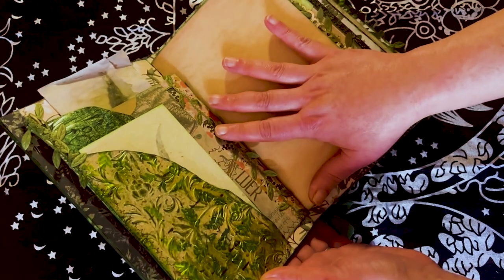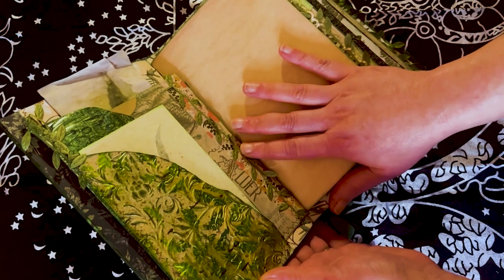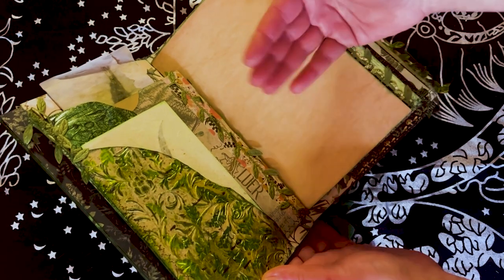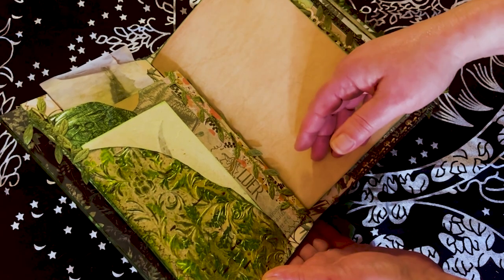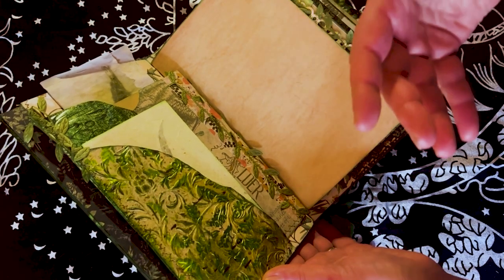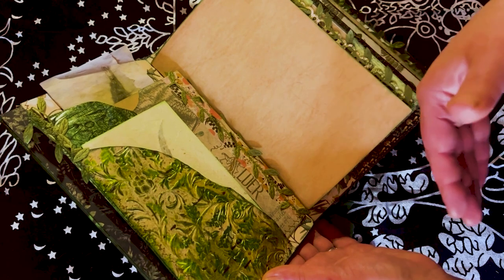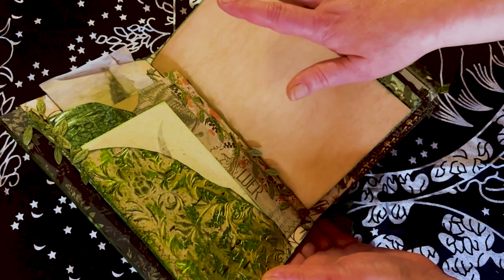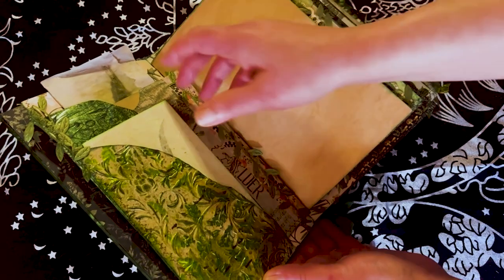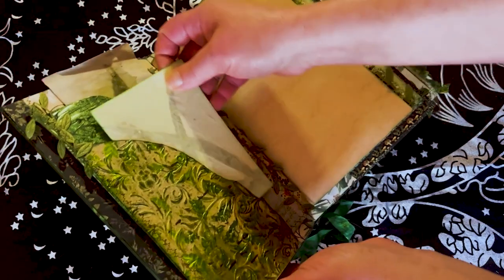Now what I'm going to use this for, because it's forest themed, I look at the forest as a place of growth. It's just an abundant amount of life, animals and insects and plant life. So I'm going to use this as a manifestation journal. So it's going to be very personal.